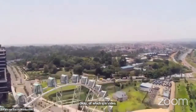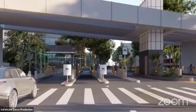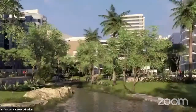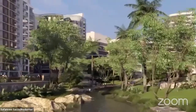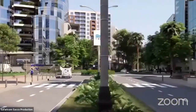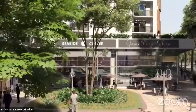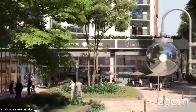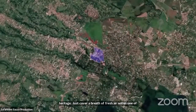Discover a cosmopolitan city with incredible potential and endless possibility. Discover a life rich in nature, abundant water, and so much sunshine. Discover a refreshing city, recreational parks, walkable streets, buzzing retail, and innovation side by side with history and heritage. Discover a breath of fresh air within one of Africa's liveliest cities in its most tranquil neighborhood.